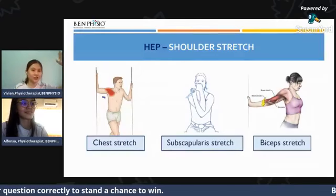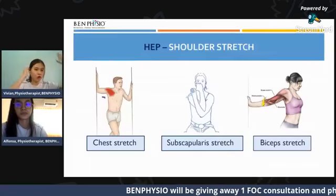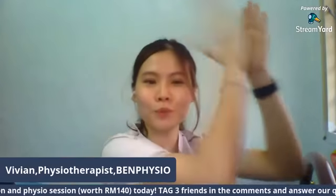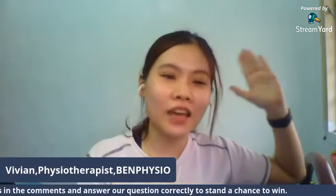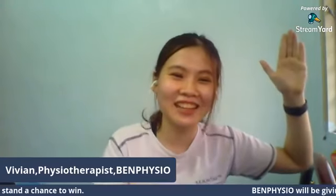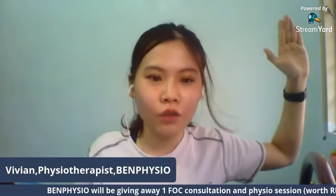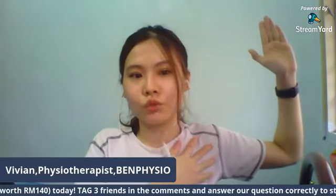For this one you can get a wall and put your hand on the wall. Imagine I have a wall, I don't have a wall. If you don't have a wall, you can get a friend, put the hand here, and push each other. It's a chance for you to get a girlfriend also if you don't have one. If you see a girl with a headache, you say, come, I help you do stretching. Then you can do it together. You just go forward and should feel the stretching here. 15 seconds, 3 to 5 times also can.